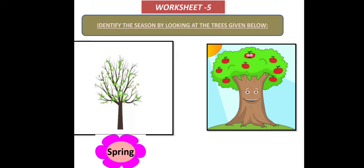You can identify the season. Worksheet number 5. Identify the season by looking at the trees given below. In the first picture, you can see the new leaves growing. Can you tell me which season it is? I think I already helped you here. It's spring season, right? In spring season, the new leaves grow on the trees and you can also see some flowers blooming.